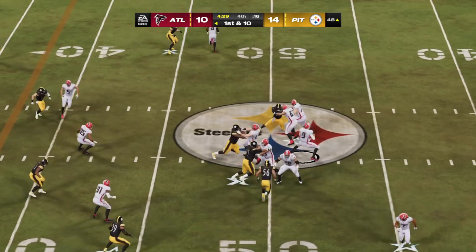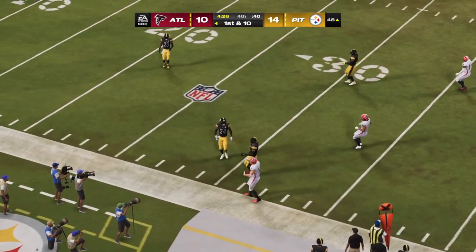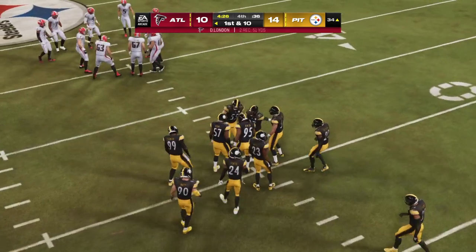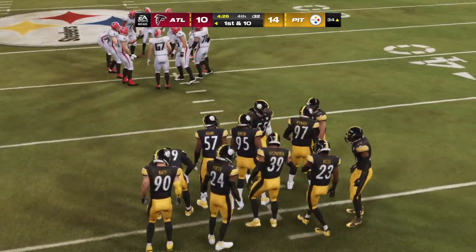First down, here's Ritter. This pass is caught by London. And he is out of bounds inside the 35. Back-to-back nice gains. That one for 14 yards and another first.